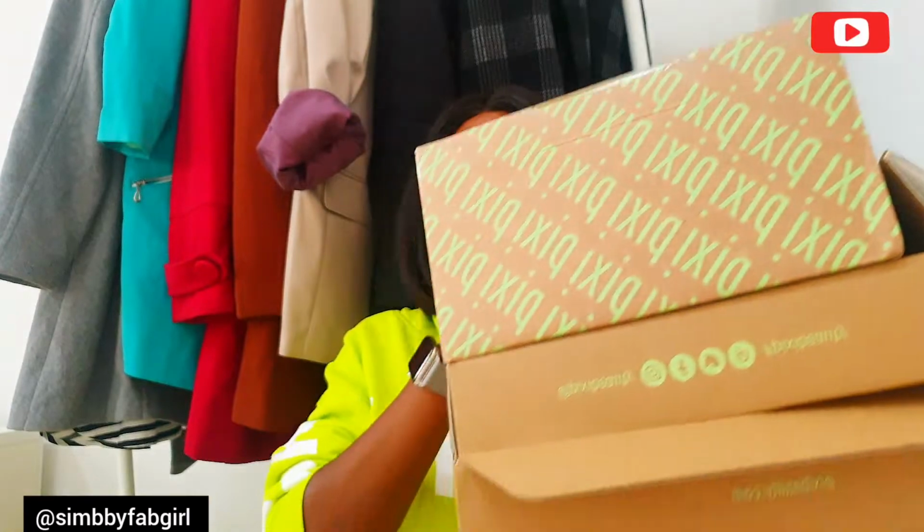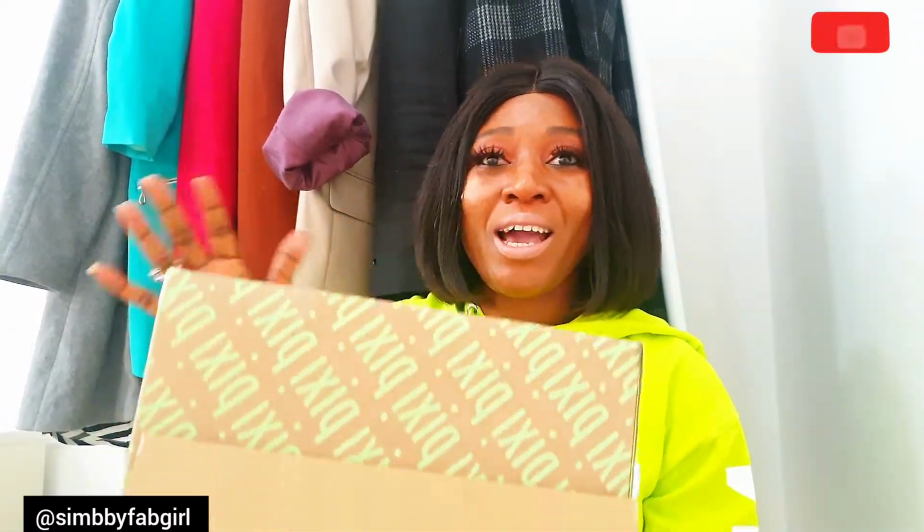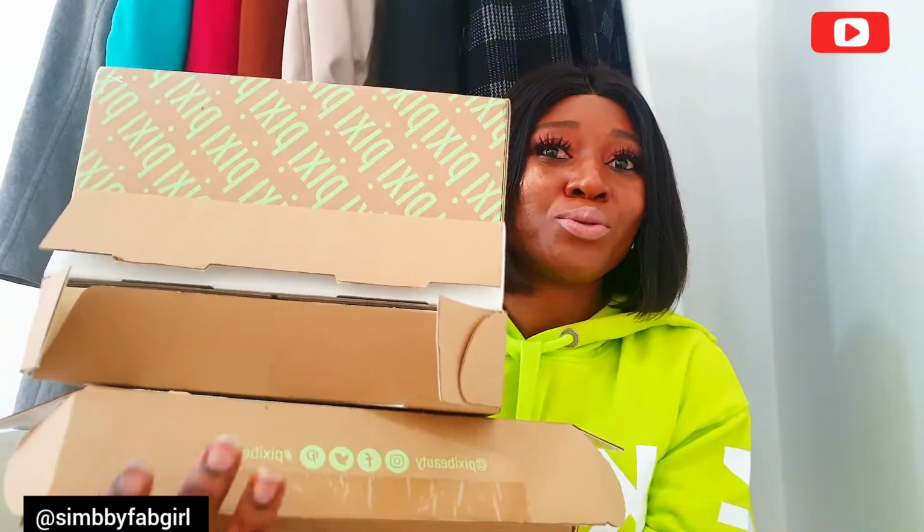You all know I did a video about PIXI Beauty in the past, probably a couple of weeks ago. So I have 3 boxes here, all right, to show you all filled with beauty products. I have already opened up these two, so I know what's inside already, but this one I received yesterday. I've not opened it up, so I'm not too sure what's inside, beauty or skincare, but we're just going to be doing that all together right now. So you need to stay tuned, and without further ado, let's talk about it.